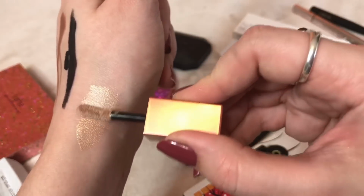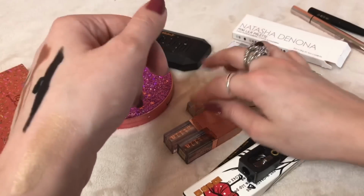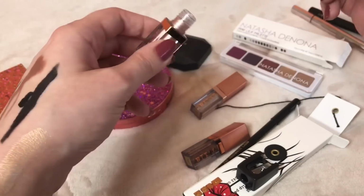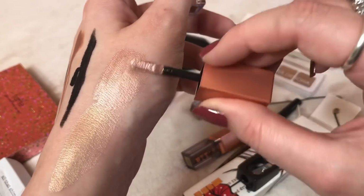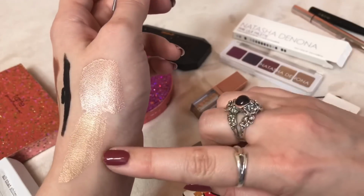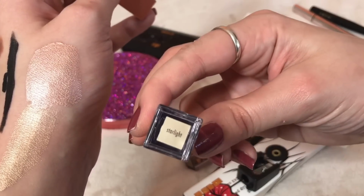These are more of a liquid shadow. If you guys can see, they're still very beautiful and they definitely set. Once you put them on your eye, I don't even really use primer with these. You work with it before it dries, and then it sets and it's not going anywhere. I haven't had any issues with it creasing either, so if you guys have had any issues with this, let me know. I actually use these two lighter colors for my inner corner highlight. This is the shade Kitten, and this lighter one, the champagne color, is Starlight.